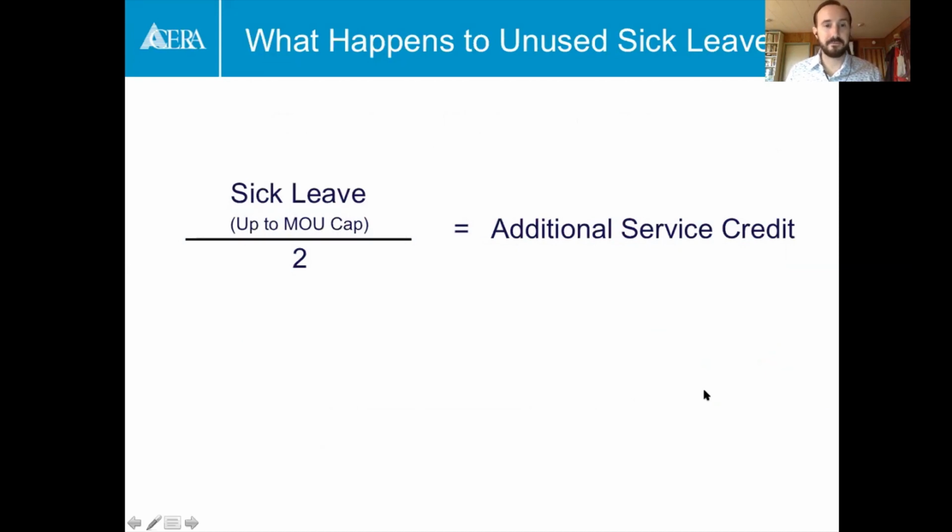So you're going to get half of your unused sick leave as service credit. Now there's a cap on it. So it's the sick leave up to the cap, and the cap is in your memorandum of understanding, which is in your MOU. If you've never seen your MOU, I think they're all posted online, or you can ask your HR department for a copy of it. So we take the amount of sick leave that you have up to the cap, and we divide it by 2, and that tells us how much service credit to add to your amount of service credit that you've earned. Now, for most of the MOUs, the cap is 125 days of sick leave.